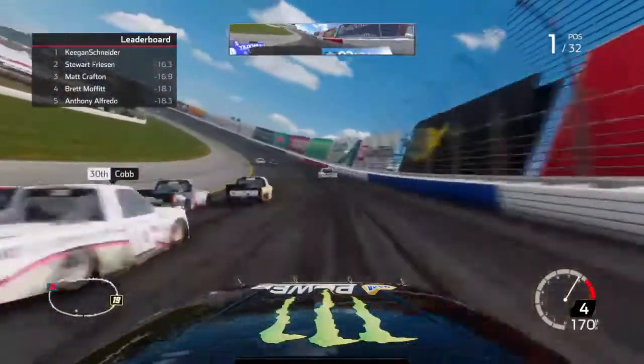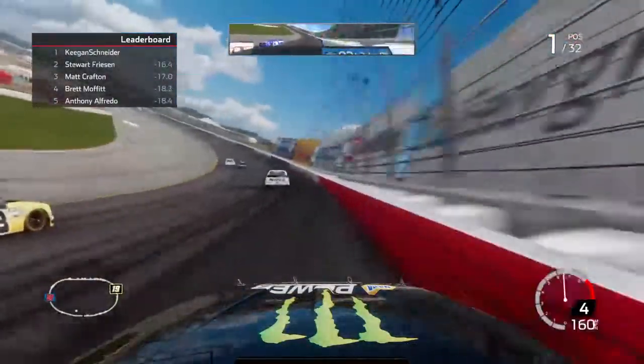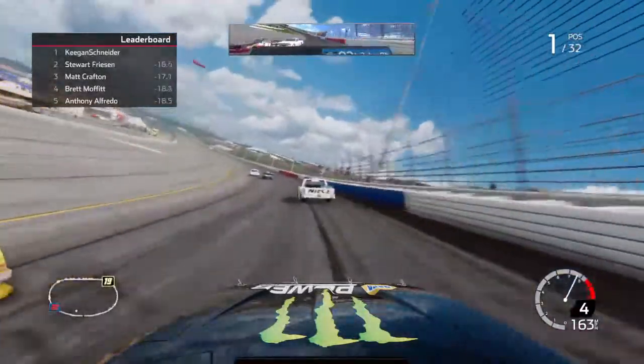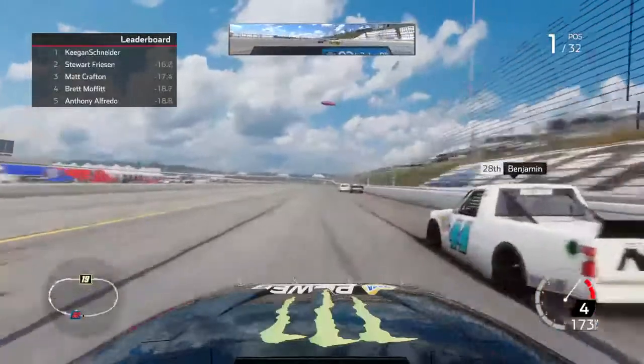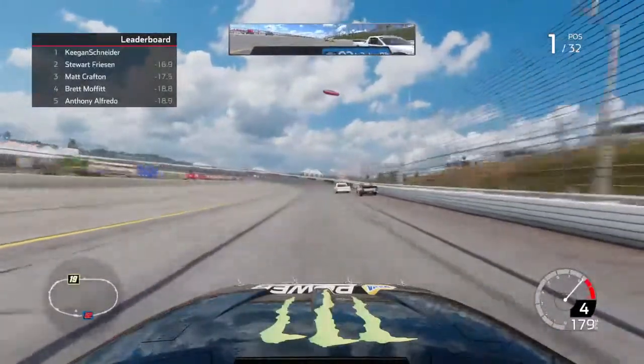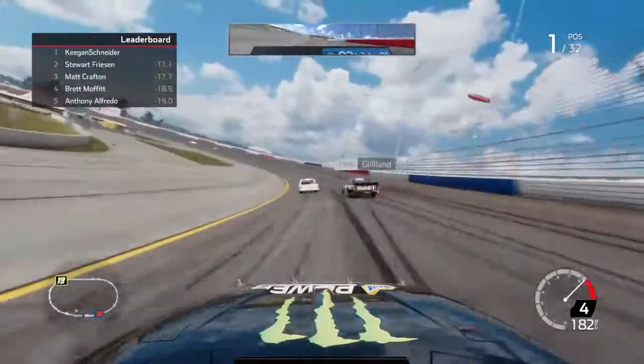We now go to the top side. Try and get around these lap cars and kind of kiss the wall a little bit in the process. We're all good though. You got room, you're clear there.